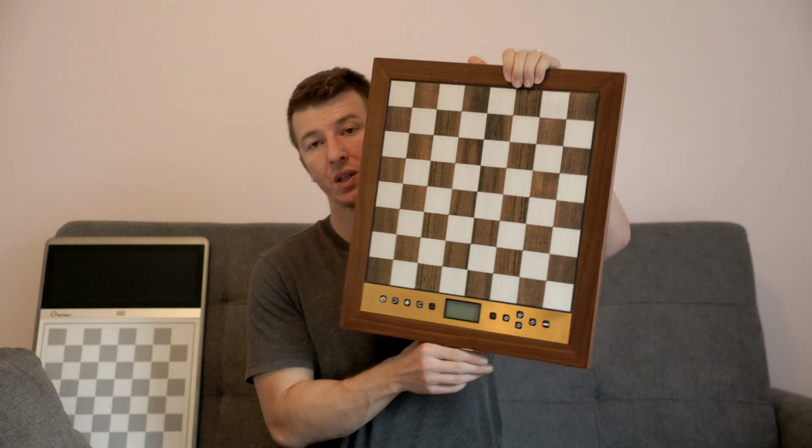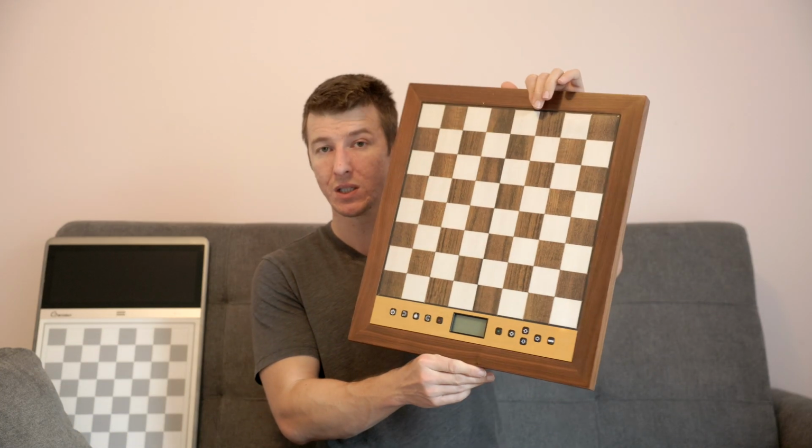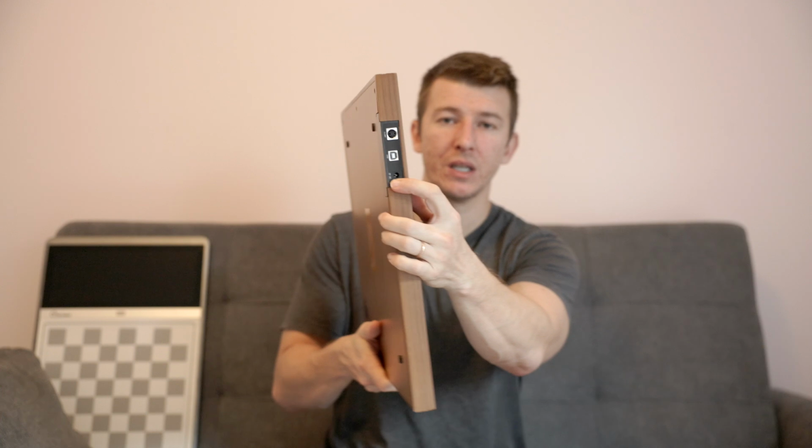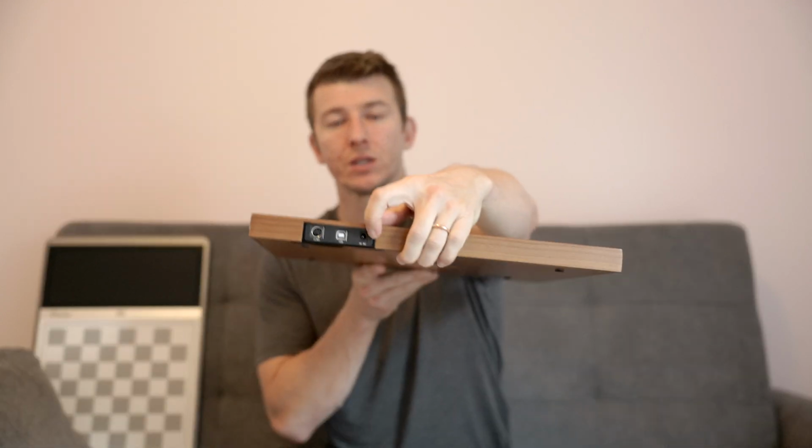Another big disadvantage with this particular board is that it does not have an internal battery. At least my version doesn't. Maybe they've updated their version and created a battery. I'm not really aware of that. It has a special Millennium connection here, this rounded little connector that you have to physically plug in, and then plug that connector into the wall. Although I tested that with a meter that checks how many watts it uses, it doesn't use hardly any watts at all.